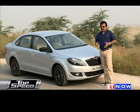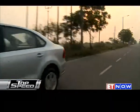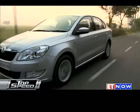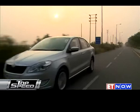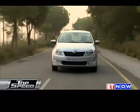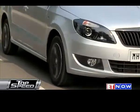And in terms of pricing, the Rapid is not so badly priced because competition offers the DSG box at a much higher price point. In terms of pricing, the basic Rapid is priced at Rs 7.22 lakhs for the petrol with the manual transmission, while the top of the line with the diesel 1.5-litre engine and the DSG gearbox will set you back by Rs 10.97 lakhs. And considering that this is a diesel with an automatic, it is not really that badly priced.